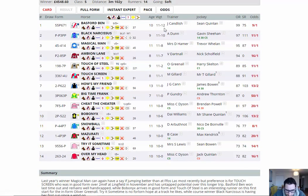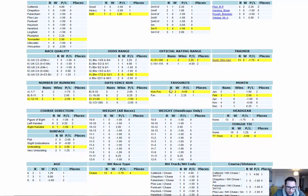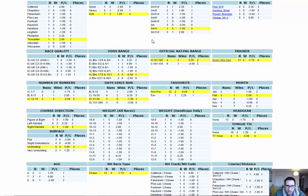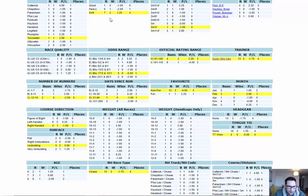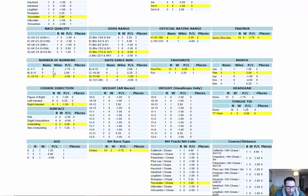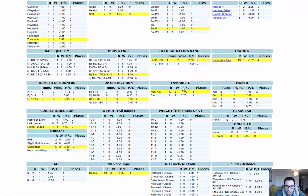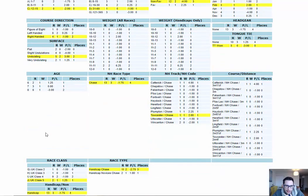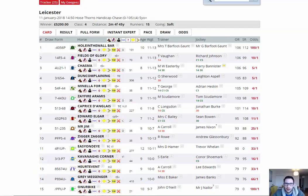Plenty in here are inconsistent. That's the nature of class 5s. 11 stone 10 in this ground around here might be hard work. But if I jump into Horse Race Base and look at Black Narcissus, you can see Towcester 1 from 1, stays further, ground no problem. Field size, she hasn't run too many times, so I'm not going to worry about that. Handicap mark back down into the range. She's won at this time of year. She's done well, and she has won twice in handicaps with 11 stone 11 on her back, so she can clearly carry weight as well. So yes, all in all, worth a go.